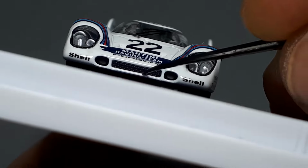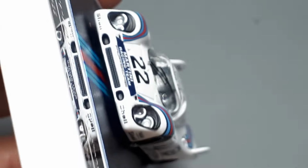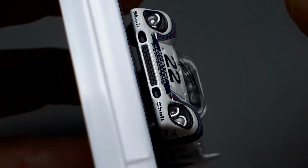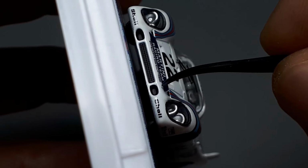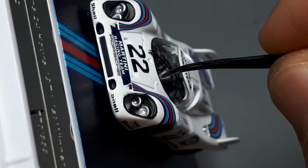This grille is a decent enough texture. Possibly it's even a separate piece. Let me see. This light angle always works the best. Yeah, I think the separation of color is so good that it might be a separate insert. This is just black paint in there, but it's recessed, so it looks good.